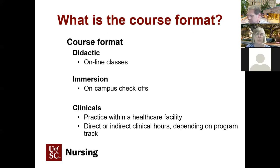Okay, so as I've said a few times, the course format is didactic with online courses. And then for some programs, there are immersions for on-campus checkoffs of clinical skills. And Scott may have to answer questions about which programs specifically include those, because the nurse exec program does not. And then there are clinicals within healthcare facilities. So in a practice setting, you would be completing either direct or indirect clinical hours, depending on your program track. And as far as the immersions go, that's only for the BSN entry clinical courses or clinical concentration. So those folks interested in either acute care, FNP, or psych mental health concentrations.